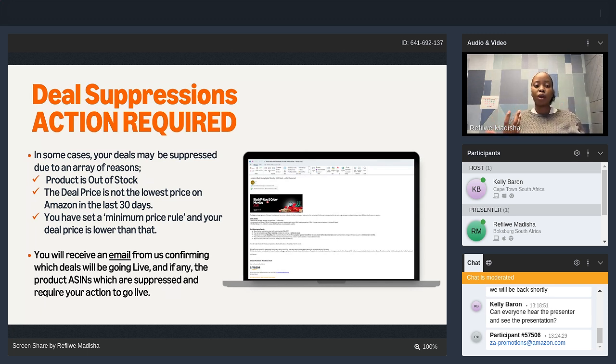Or sometimes maybe the deal won't run because you have your minimum pricing rule in place. So you just need to action that on your side. So for example, on your Sell Essential, when setting up or when listing your products, you sometimes put a minimum price there, say that, oh, I don't want my product to sell lower than X Rand, right? And then you submit a deal that is lower than X Rand, the deal will be suppressed because our systems are saying, hey, please note that this is lower than the seller's minimum price there. So what you should do on your end is just go back, reduce that minimum price rule, just make sure that that deal goes live, and then you can set it back after. But again, if you submitted a deal for us to create on full service, you'll receive an email from us confirming which deals are going live, and if any, confirming which deals are suppressed and the actions that we require from your side for the deal to go live.